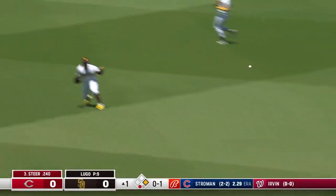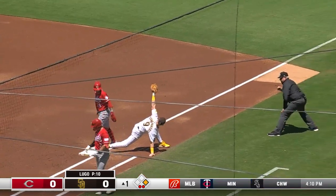Center incoming is Grisham, and he gets there to make the catch, and he made a deep one into a double play, and he has.